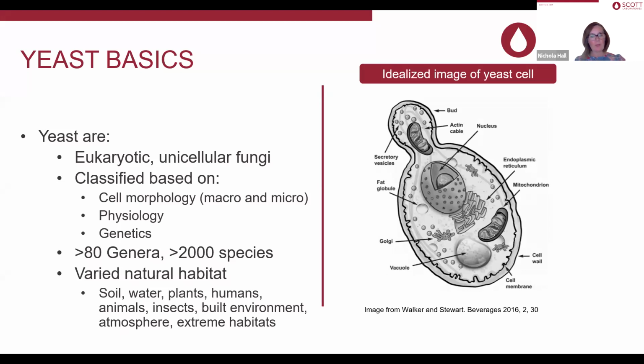And if we look at them on that micro level, again, this is what an idealized yeast would look like down the microscope. So we'll see that the yeast on the outside, so this would be the environment, this is your cell wall. And the cell wall is polysaccharide. The cell wall is polysaccharide, and it confers the cell shape and gives protection from the external environment.